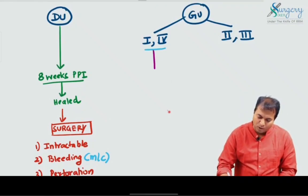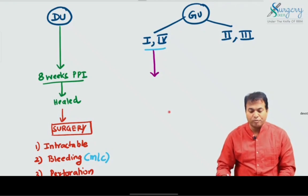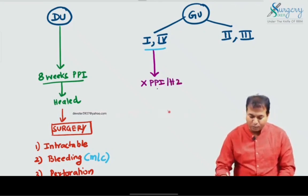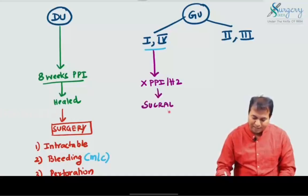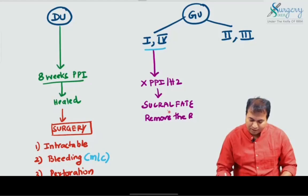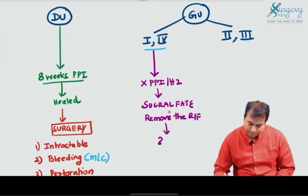Gastric ulcers type 1 and 4 are not due to acid. They are due to loss of mucosal barrier. Therefore, there is no use of giving proton pump inhibitors or H2 blockers. So what should you do for them? For type 1 and 4, we will give sucralfate, an ulcer healing agent. Identify the risk factor and remove the risk factor for these cases. That is enough. And wait for 8 weeks.